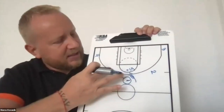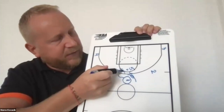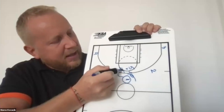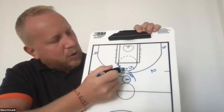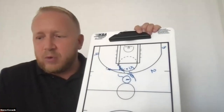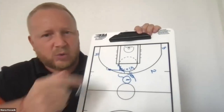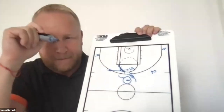So this is the reason why the footwork is so important. If you use the first cross step, in this case he doesn't move laterally, but with his footwork he attacks the elbow, and there is not such a big space and room for a pocket pass. So this is what you have to be focused on, and this is the footwork of the post.